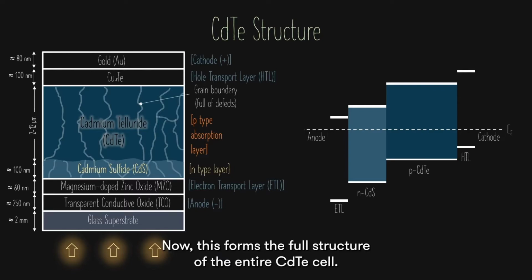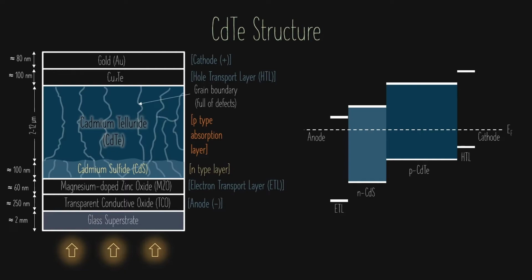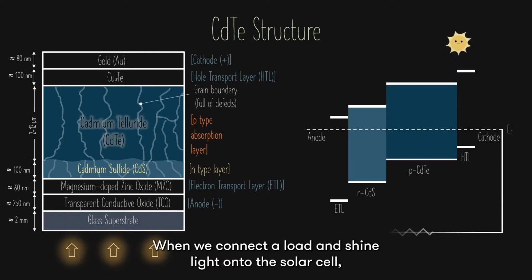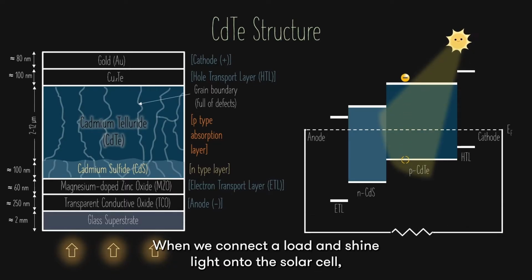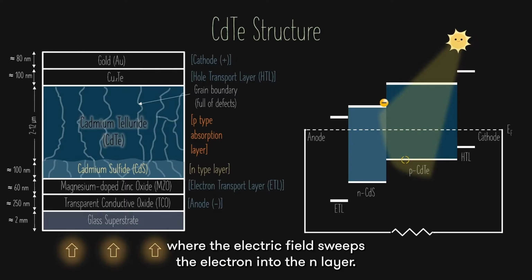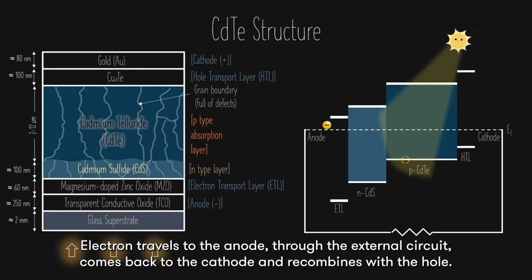Now, this forms the full structure of the entire cadmium telluride cell. The working principle of cadmium telluride solar cells is pretty similar to crystalline silicon. When we connect a load and shine light onto the solar cell, an electron gets excited and travels to the heterojunction, where the electric field sweeps the electron into the N layer. The electron travels to the anode, through the external circuit, comes back to the cathode, and recombines with the hole.